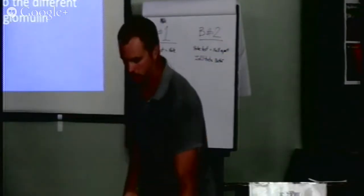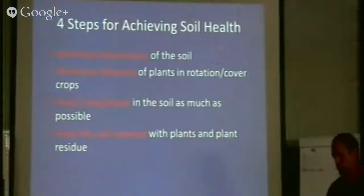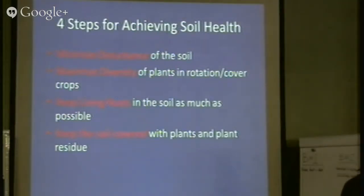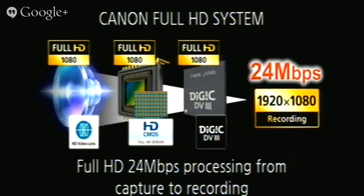So we saw that. So the NRCS has 4 steps to achieving a healthier soil. And Matt described a few of them before. It is minimizing disturbance of that soil. It is maximizing the diversity, so that's where your cover crop mixes come in. Or even growing different cash crops. If you throw wheat into a corn-soybean rotation, that will help as well.